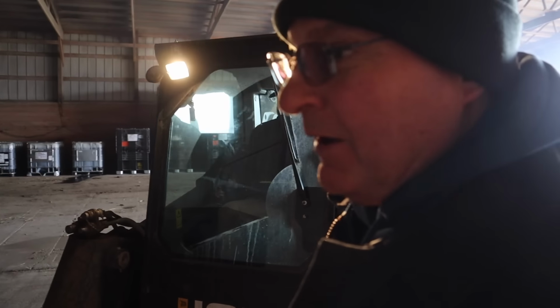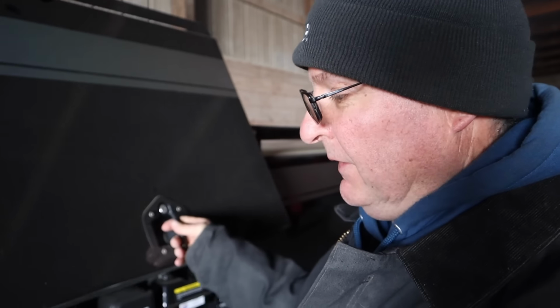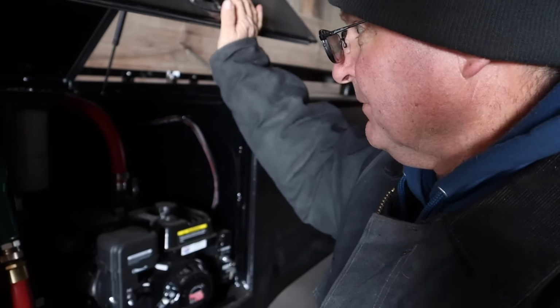Just trying to get some stuff put away, a little more organized. Show you what the inside of the trailer looks like. I know we don't have the battery hooked up right now. I've been keeping the doors open so they don't get damp in there. Otherwise, there's usually purple lights.